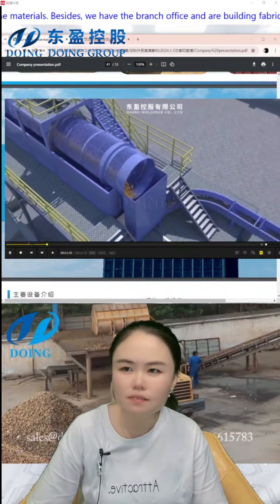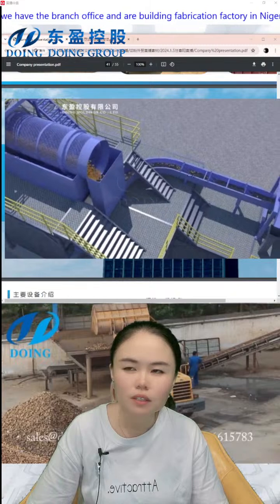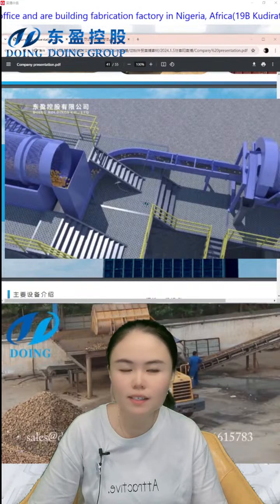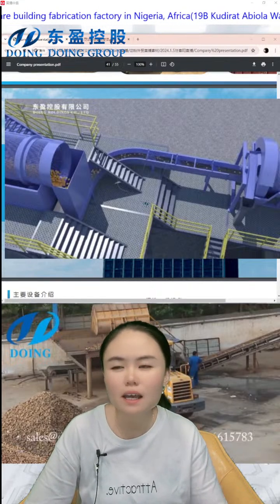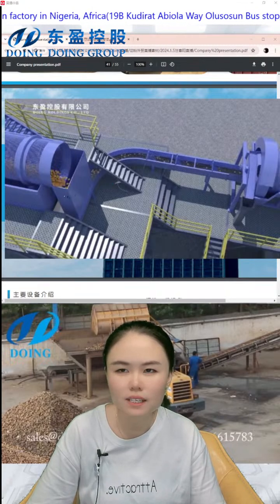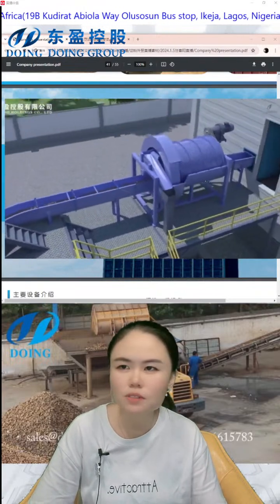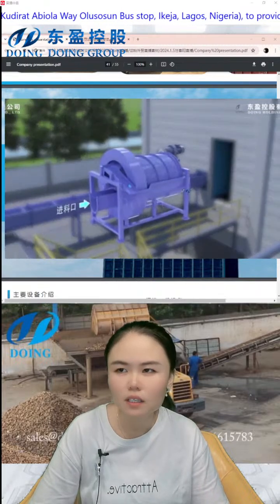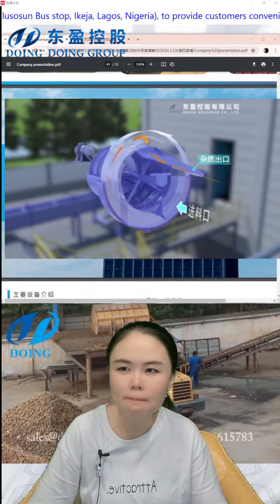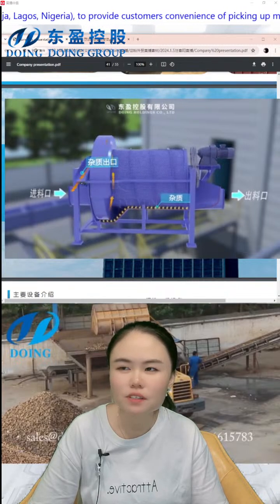And after the dry sieve, the potato will drop into our water channel. This water channel has two functions. One is to clean the potato, another is to convey it. It can convey the potato from the dry sieve to the next machine. The next machine is the destoner machine. It will remove the heavy stones, and the heavy stones will be discharged from this chute.